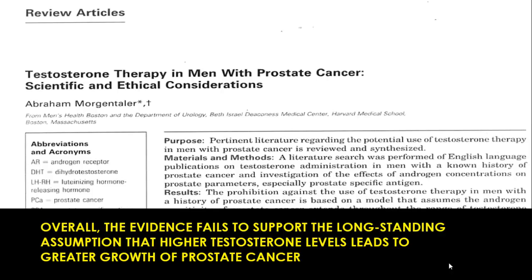Another study, this is Dr. Abraham Morgenthaler out of Harvard, a Harvard urologist for 25 years. He talks about testosterone therapy in men with prostate cancer, and overall he states the evidence fails to support the long-standing assumption that high testosterone levels lead to greater growth of prostate cancer. So at some point in time, the urologists are going to have to figure this out. And if you're talking to a urologist that's been practicing for 20 or 30 years, he may not know this data. You may need to provide him with this data. Quite frankly, the individual that's being hurt the most in this is the man who's already had prostate cancer, and now you're depriving him of androgens, and it's unnecessary.